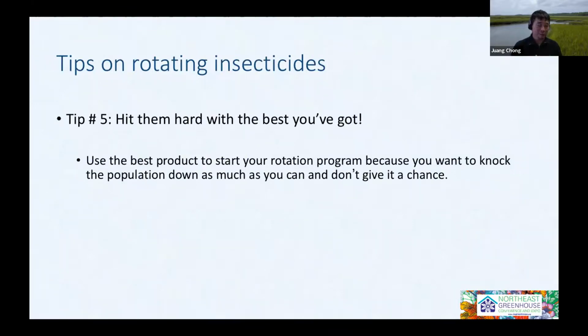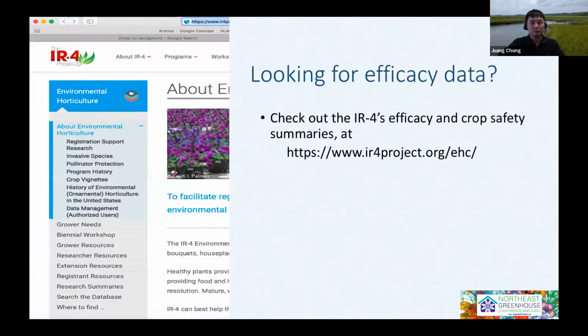And tip number 5 is very similar to what we just talked about. You use the best product that you have to start your rotation program, so that you can knock the population down as much as you can, and you don't give them any chance whatsoever. Okay, so before I move on, if you have any questions at all, feel free to type in the chat, or you can ask questions later on. All right, so let me continue.